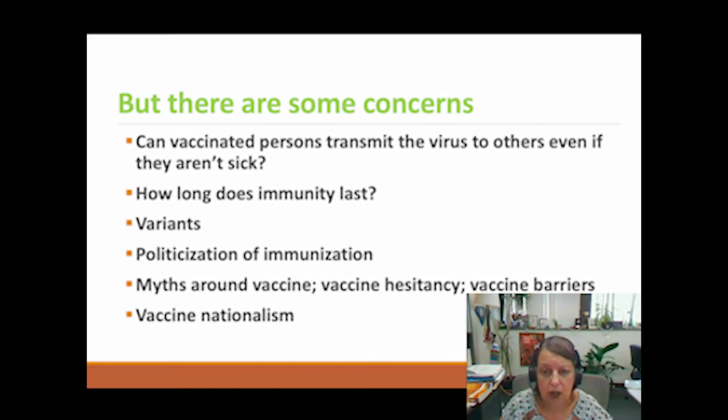We just don't know. It may be that the COVID vaccine ends up being like the flu vaccine, where you just have to get a booster every year. We just, again, don't know. Then there's the variants. There's three.